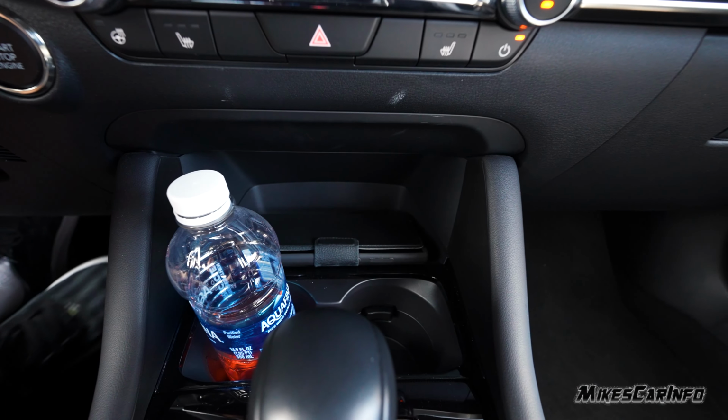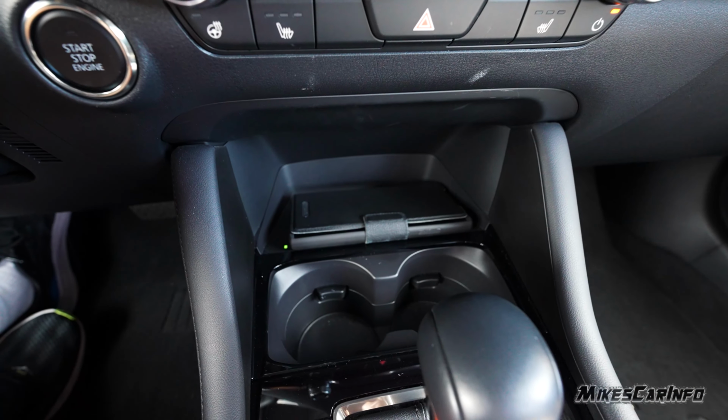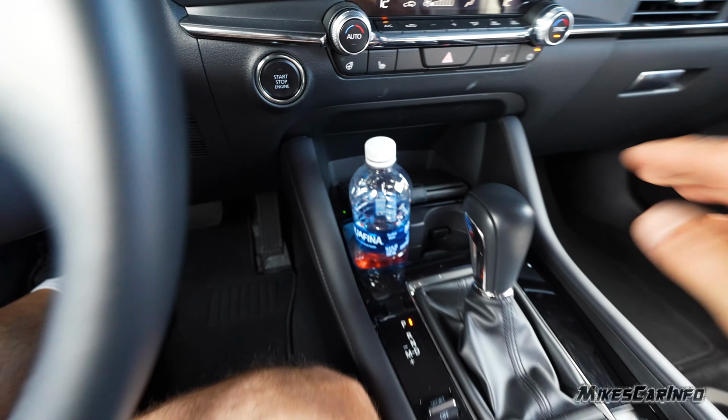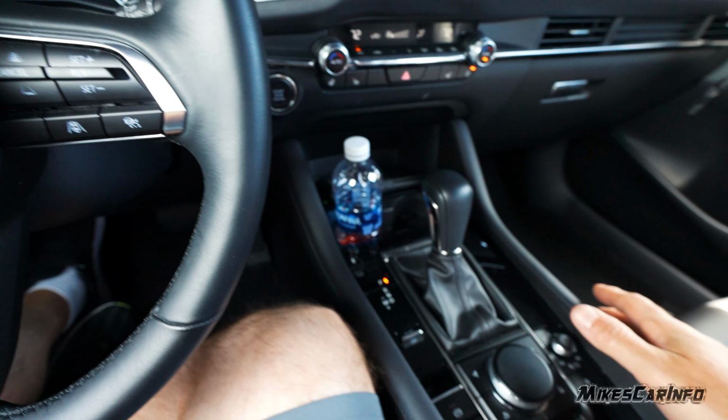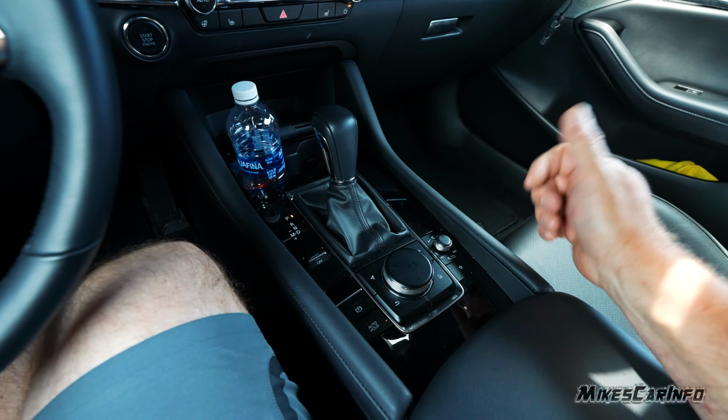Also, the wireless charger right here has a little status light, which I like, and it works fine even with my cell phone case. It's kind of way over there, so it's kind of out of the way, which is okay for some people. It does have the electronic parking brake.